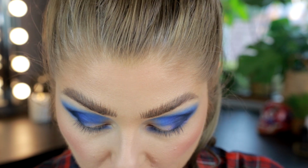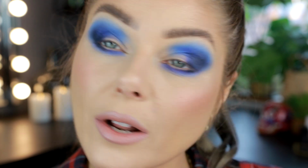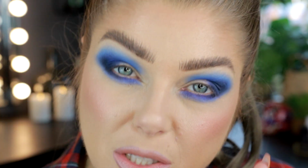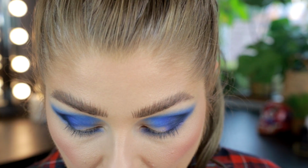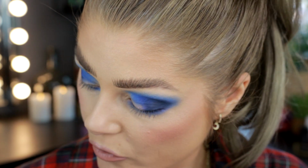Okay, while I've been fixing the other eye, I've been talking to my friends at Marco Polo about how impressed I am by this formula. It's actually crazy how impressed I am. It's one of the best colorful matte formulas I've ever tried, and I haven't heard a lot of people rave about the BH Cosmetics formula lately. But you can be sure that I will be buying more BH Cosmetics in the future.